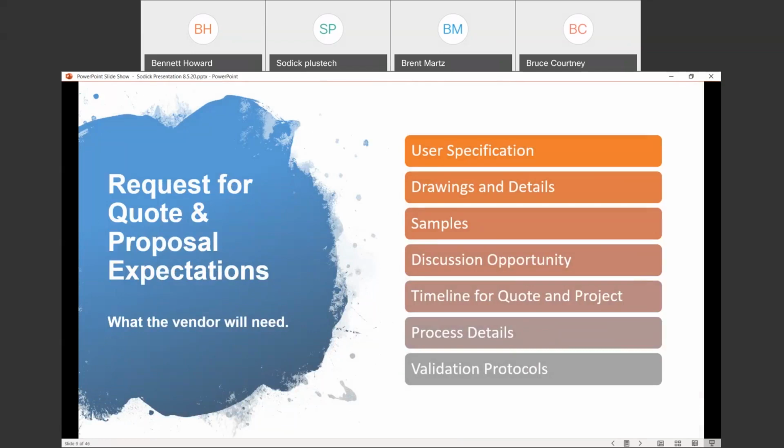Attached to that, very likely, are going to be appendixes of drawings and details. They're going to need to know dimensions and tolerances, even the assembly methodologies. Is there glue involved? What may take place?